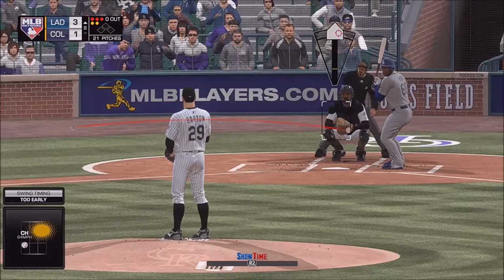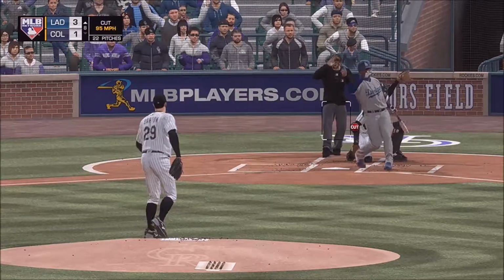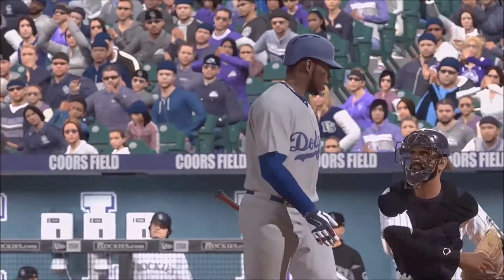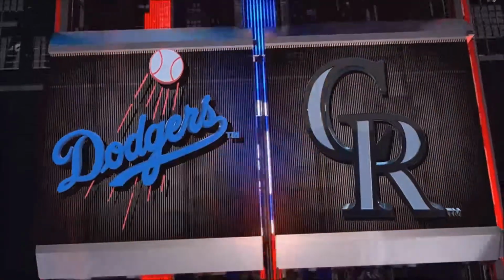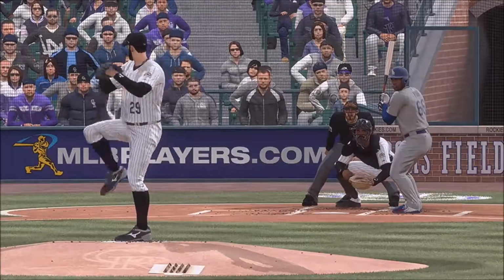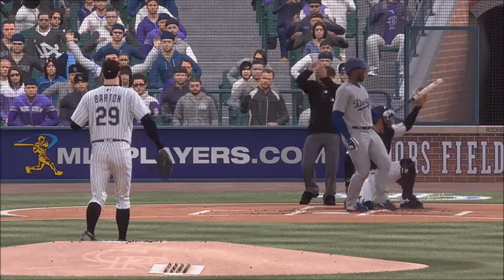So, this cutter. Normally I come in a little bit more, but go sit down. How's that off into the catcher's glove? That's the first time I've ever had that happen as a pitcher. I know I've had it as a hitter.